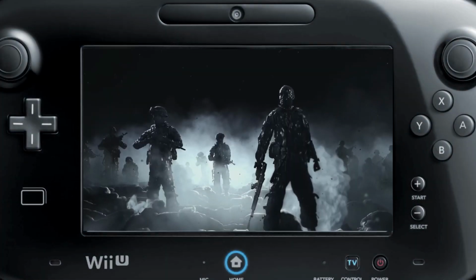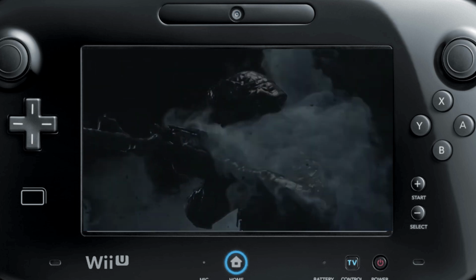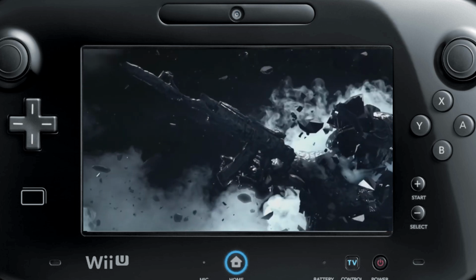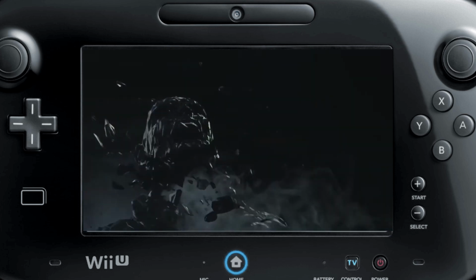The last time we had a Call of Duty game on a Nintendo system was back on the Nintendo Wii U. It was the infamous Call of Duty Ghost, one of, if not the most polarizing games in Call of Duty history, especially amongst fans of the franchise. But all of that is about to change, and in a big way.